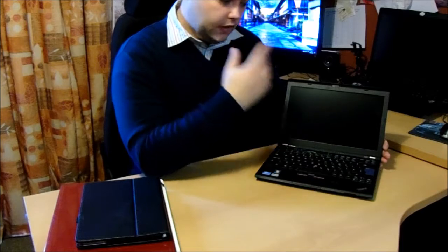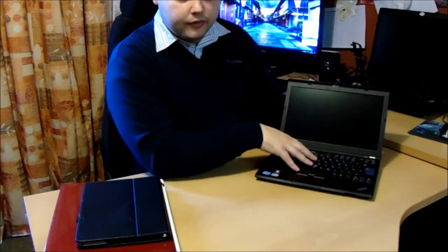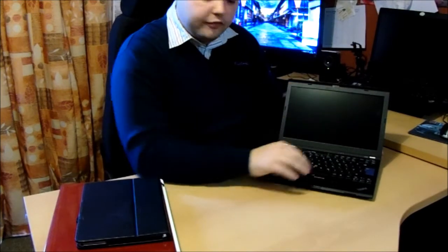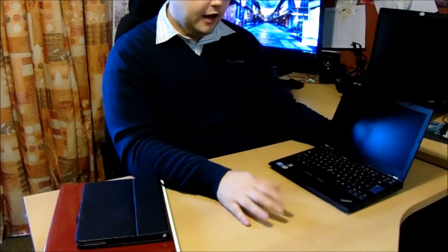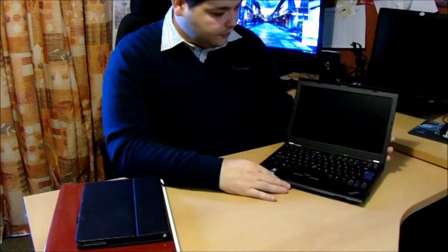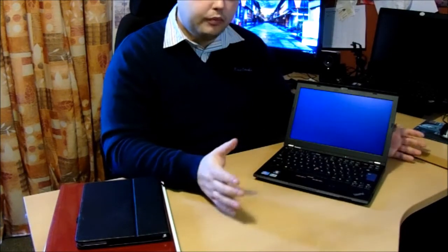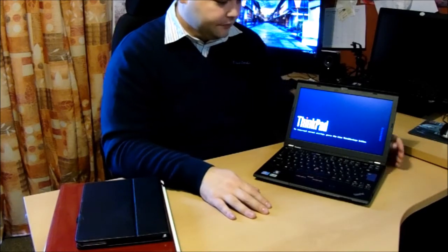But yeah, it's got a fingerprint reader. It hasn't got a backlit keyboard, but it has got a little LED up here that shines down onto the keyboard when you press a button, it lights it up. It's pretty cool. I'm really happy with it, and you know, boot up time's pretty good. It's not too bad. See, just testing all the lights out there. It's got Bluetooth as well. It's a good little thing.